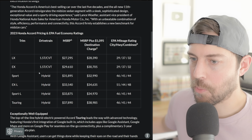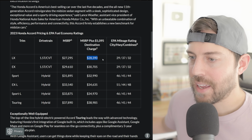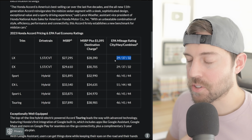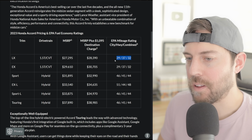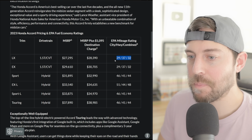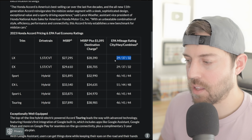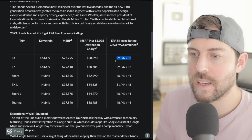So let's look at the price breakdown here. To get your feet wet, after destination it's $28,390. MPG on that 1.5 liter turbo with the CVT is 32 miles per gallon. In my opinion, I'm skipping the 1.5 CVT. I'm sure I'm going to drive it, but just like the CRV, which has the exact same powertrains, the hybrid is way better of a powertrain: smoother, more efficient, more powerful.